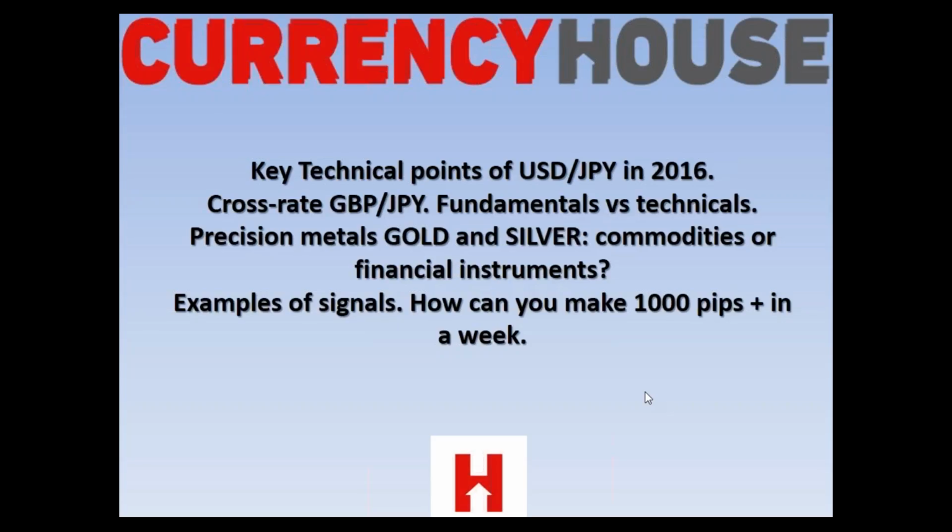We'll talk about a cross rate, which is British pound versus Japanese yen. And we'll talk about fundamentals, we'll talk about what this currency pair is, and we'll talk about technical analysis as well.